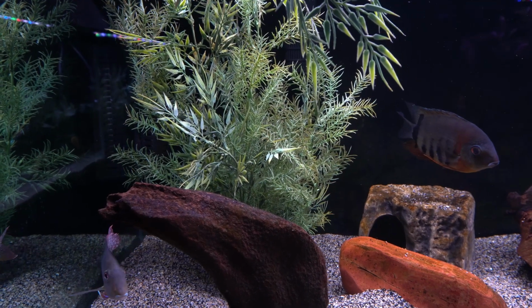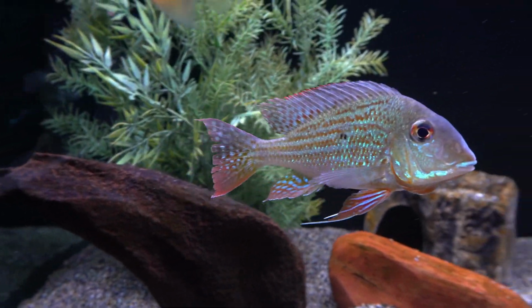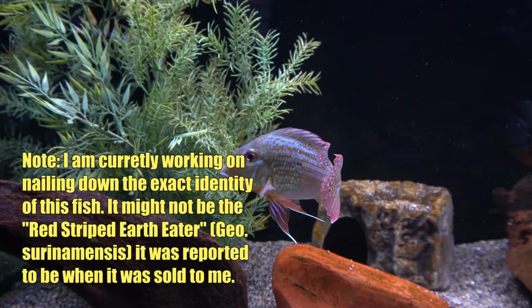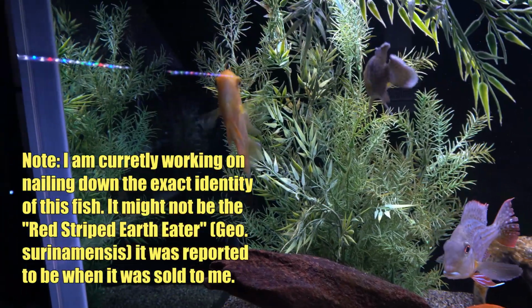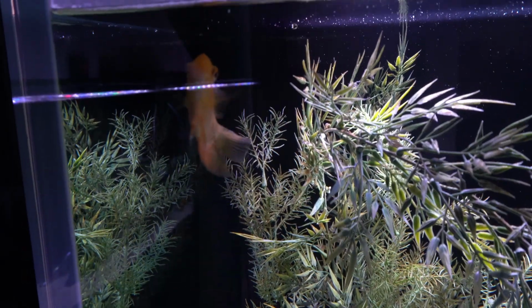We'll start here with the 90 gallon. This tank is looking good. That's a Geophagus surinamensis, putting on some good size and great color. One thing that's different in here is I did bring over a red spotted severum.